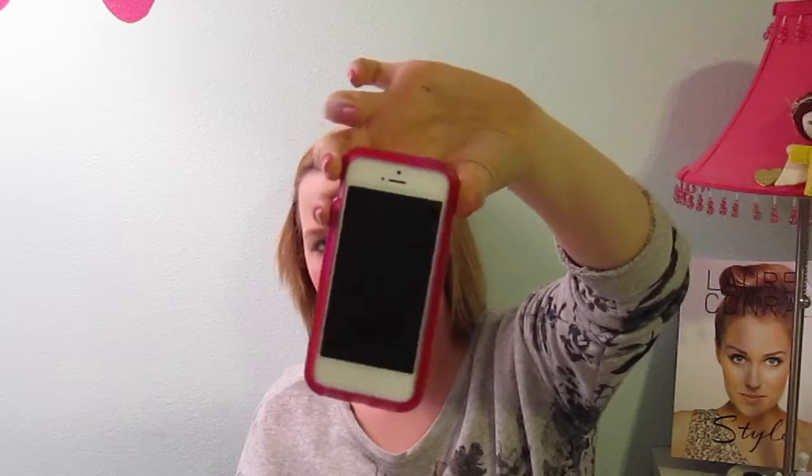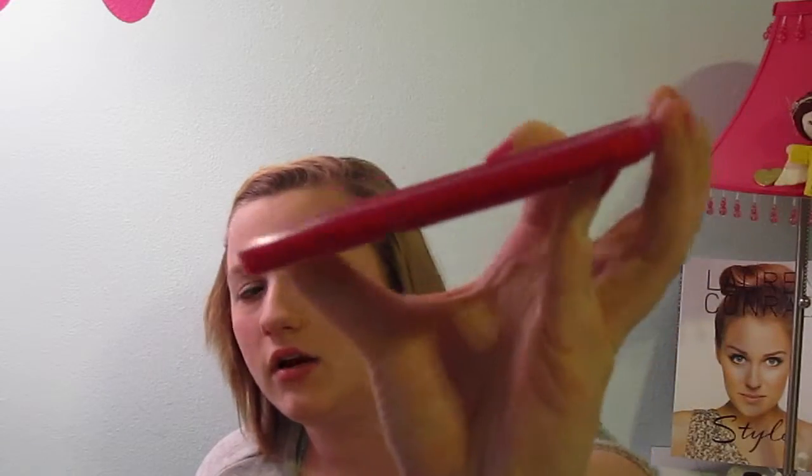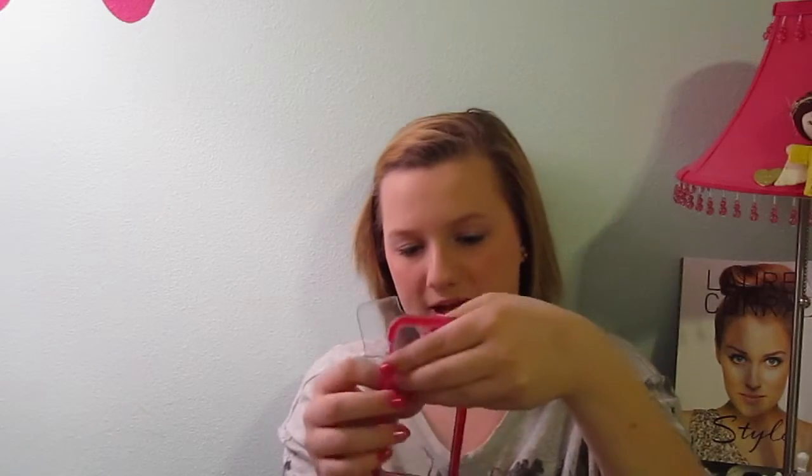I actually have my phone case. This phone case is by Tech21, and it is the pink bumper case. It actually has orange on the inside. I don't know if you guys can tell, but there's orange inside the pink. I can take the case off if you want to see it off. So here's my bare naked phone, and here's the case. It has a plastic back piece that you can take in and out and just have the bumper or put the plastic piece in.